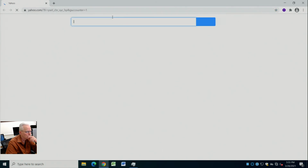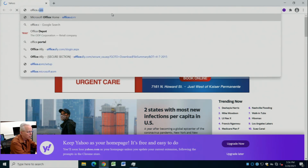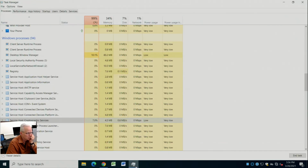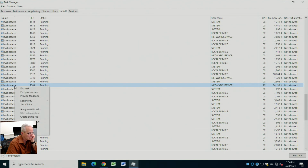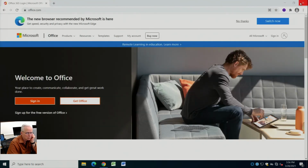Google Chrome. Let's do office.com. Oops, wrong keyboard. And that is a secure HTTPS. It went to it just fine. 7:15, 19, 13. Yeah, I'm going to try this. This could be something. So the way I got to that was right click here and then go to the details tab and find where it's highlighted. Right click that and set priority to low. That seemed helpful.